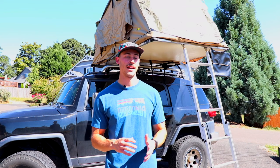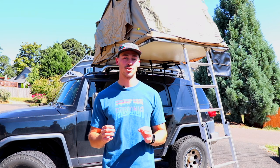But if you go with a hardshell rooftop tent, you can pop that sucker up in 60 seconds and it's just super easy. So that's what I would go with if I had a choice, and definitely an upgrade I'm looking to make in the future.